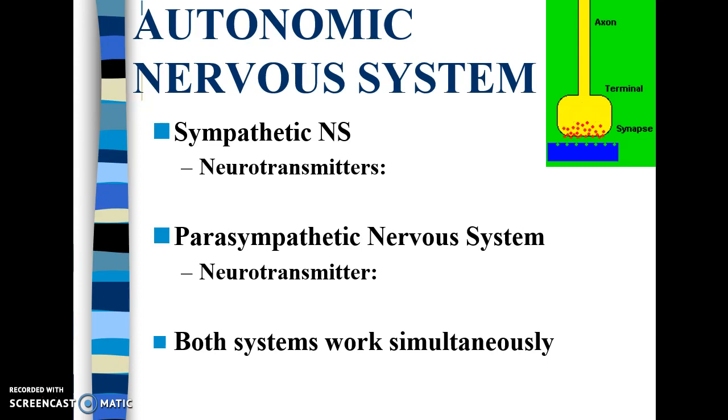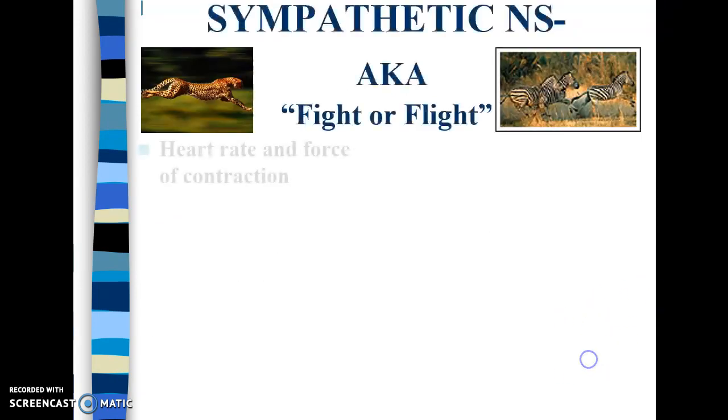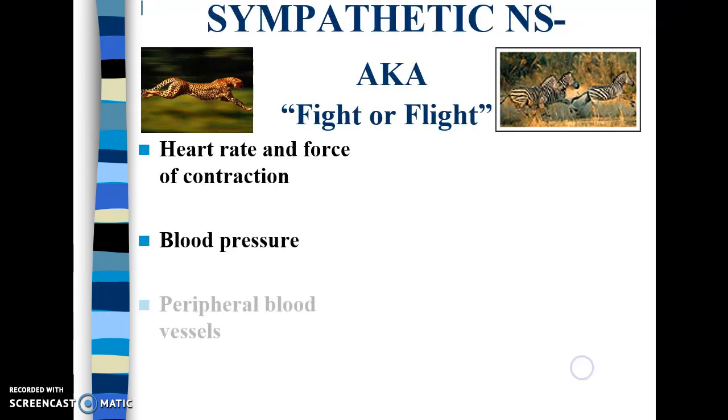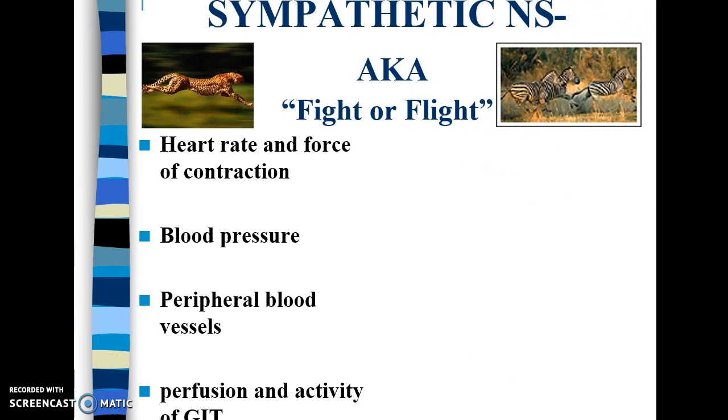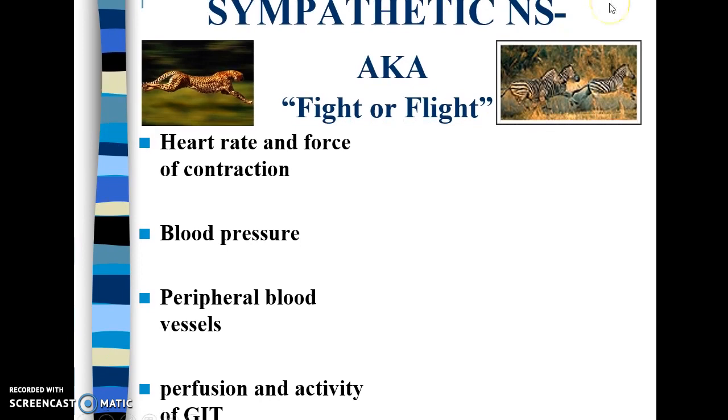Both of these systems, if you remember, work simultaneously, but whatever is going on with the animal is going to drive which one is stimulated and which one is in more control. The sympathetic nervous system is also known as the fight or flight nervous system. Because it is the fight or flight, the effect it has on the heart rate and force of contraction is that it increases both of those, so the animal can run away or turn and fight something. The blood pressure is going to be increased when the sympathetic nervous system is stimulated.